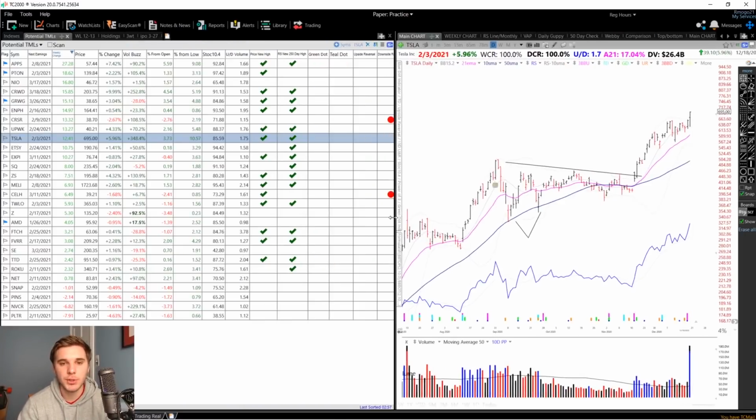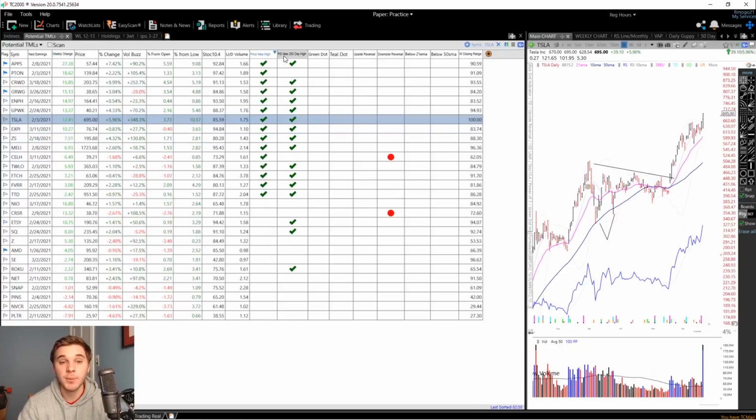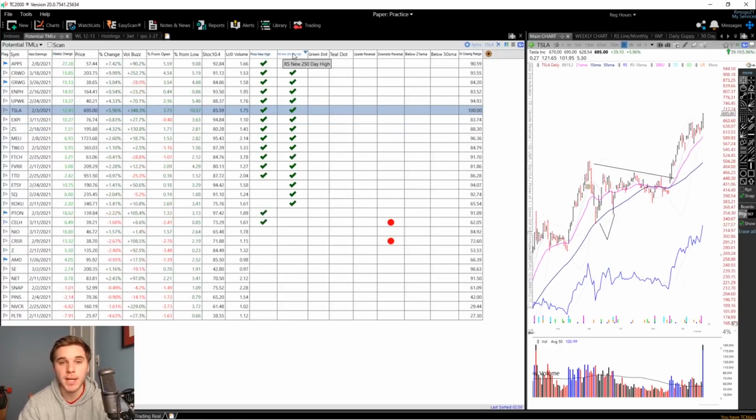All right, so starting with the true market leaders, let's first take a big picture view here, and you can see that a lot of them are hitting both price and relative strength new highs, which is a good sign for the overall health of the market.